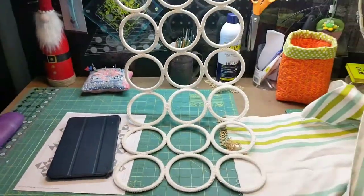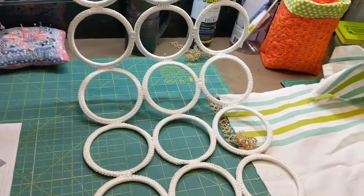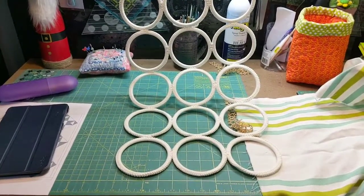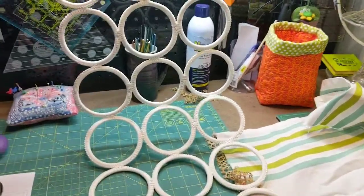It's just rings. And I thought, now wouldn't that be something fun to either hang fabrics on or to use it for scarves and maybe mittens? I might put that on my IKEA ring.